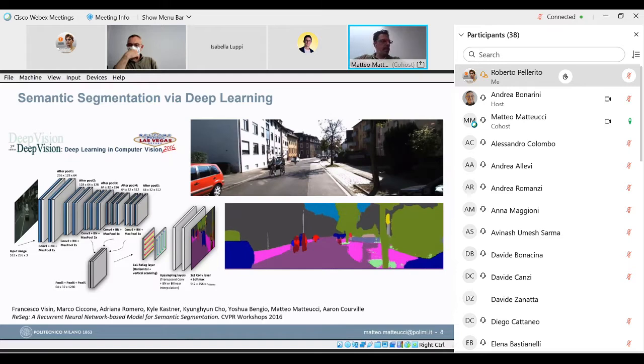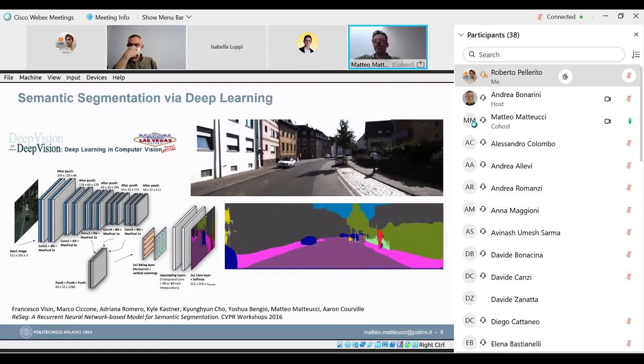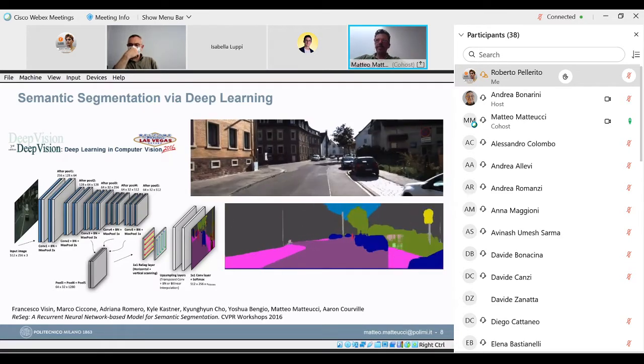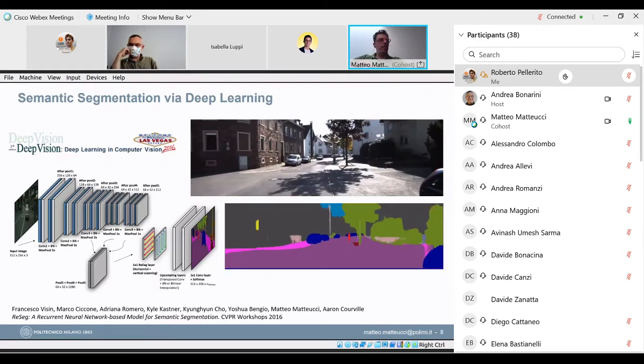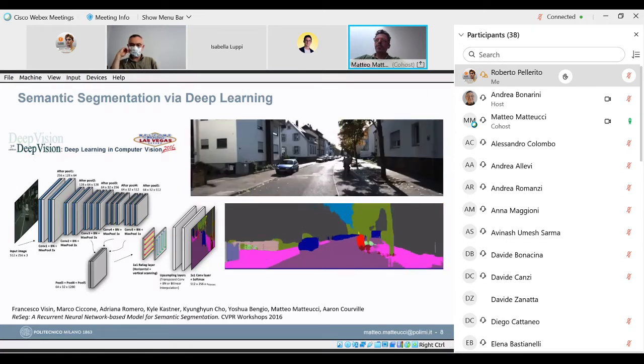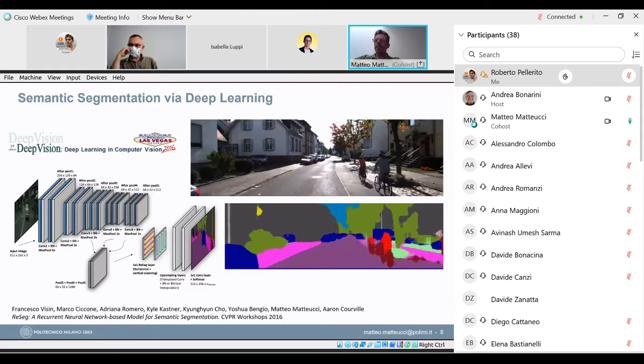Robotics is the name for students in computer science, while in automation engineering it is way longer, so is Perception, Localization, and Mapping in Mobile Robots. Now you understand why I usually call it robotics for short, because the name is longer. Another course that I teach is about deep neural networks and deep learning.